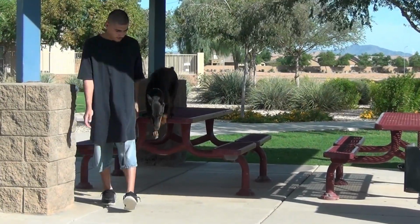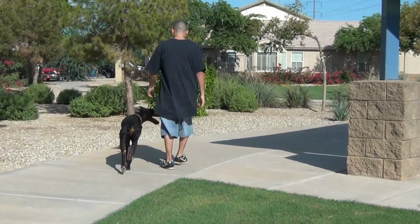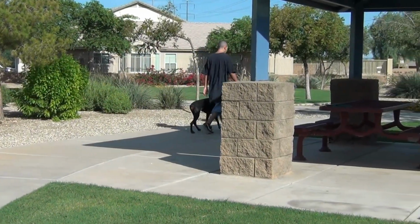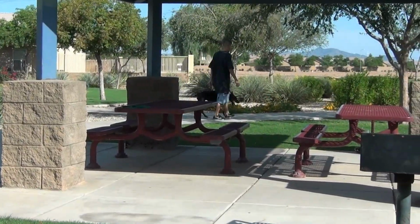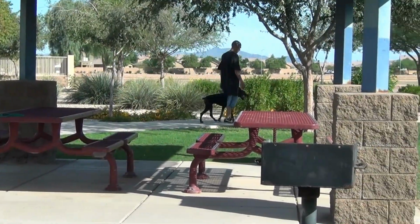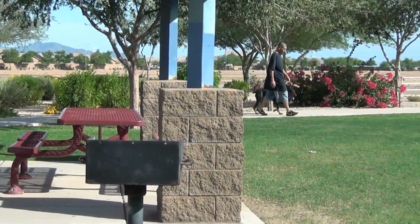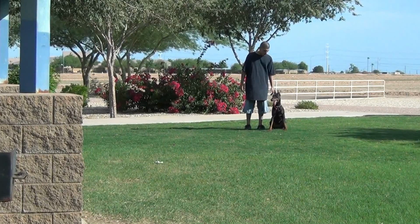Now the handler gives the command to get undressed. He took off the leash. Dog is still heeling right beside him. She pays very close attention to what the handler wants.